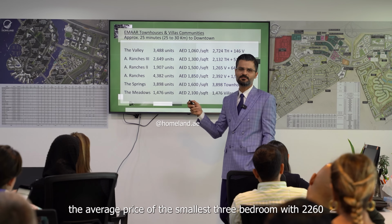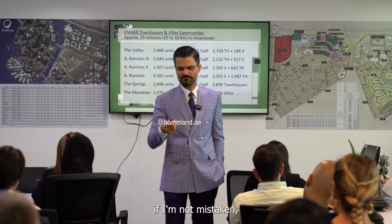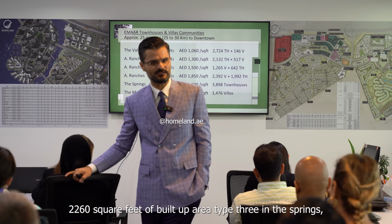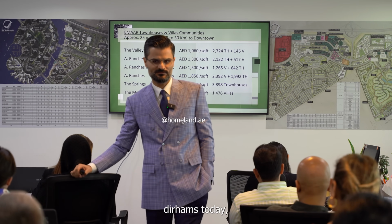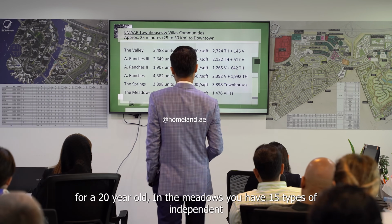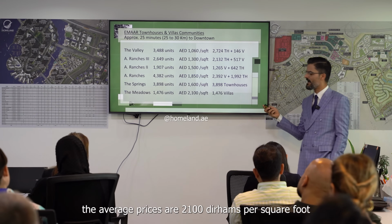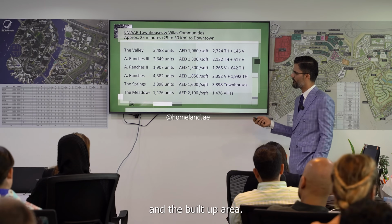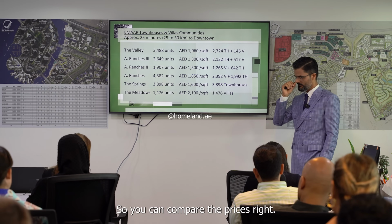The average price of the smallest 3-bedroom, with 2,260 square feet of built-up area, if I'm not mistaken, type 3E in the Springs, is 3.8 million dirhams today for a 20-year-old villa. In the Meadows, you have 15 types of independent villas. The average prices are 2,100 dirhams per square foot on the built-up area. So you can compare the prices, right?